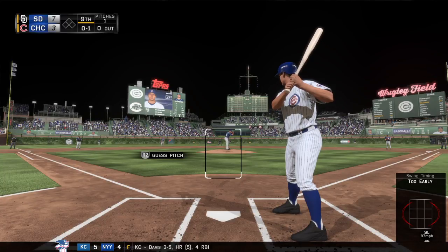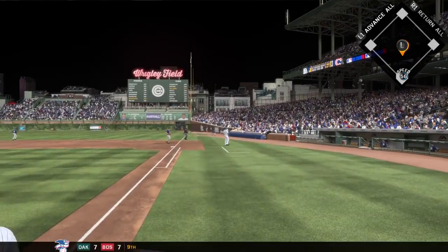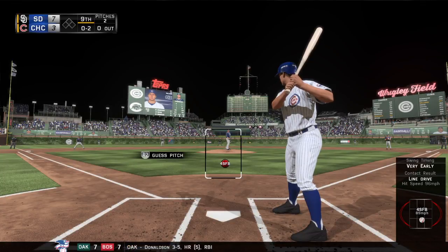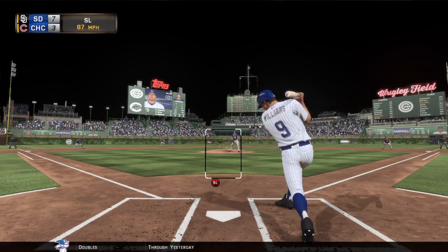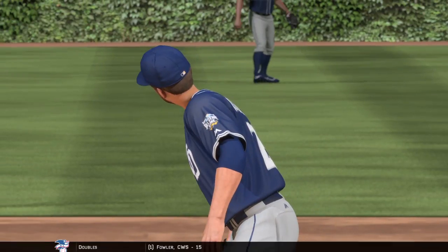Oh, he looks like he's swinging a garden hose out there as this is cut on and missed for strike 1. Swing and a liner. Foul. A pause and the 0-2. Swing and a miss, and that'll get a groan from the home supporters here. 1 away.